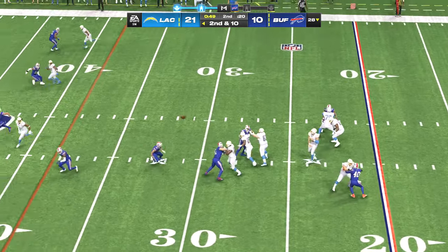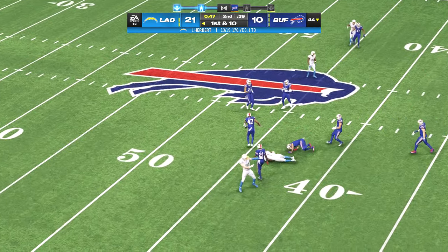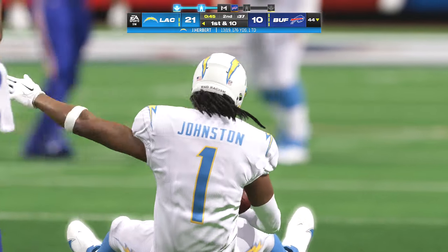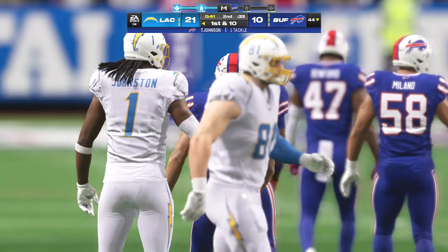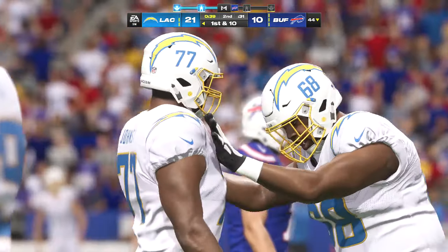Play action. It's Herbert. He gets it to Johnston. And they'll get it up just short of the 45 at the 44. 16 yards is the pickup there and a first down for L.A.